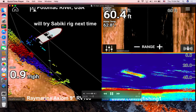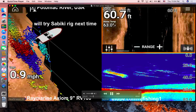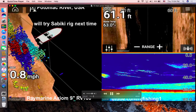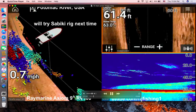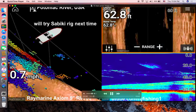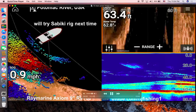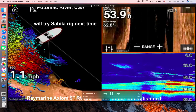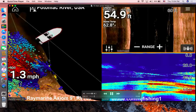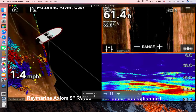You see tons of fish in the 3D, and over here to my right of the kayak, you can see a dark cloud in the side vision, and also some here, and directly underneath my kayak in the traditional sonar and 3D sonar as well. So I was able to locate the fish, and here is the bait fish you can see over here, right underneath my kayak. Oh gosh, tons of them. See that? Red color, blue color, floated off the bottom. So I definitely want to try the Sabiki rig next time when I travel there again.